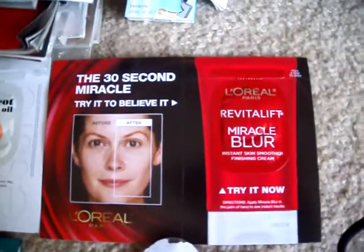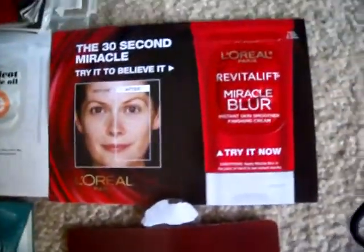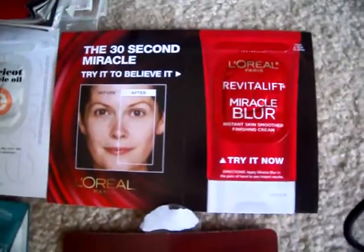That was pretty cool. And then next is a sample of L'Oreal Revitalift Miracle Blur cream. I guess it's kind of like a BB cream for older people. I don't know. I'm probably going to give it to my mom.